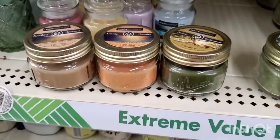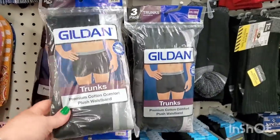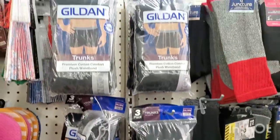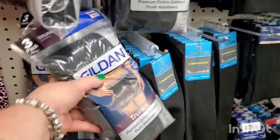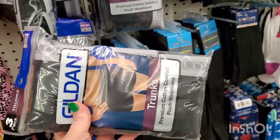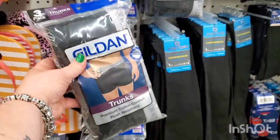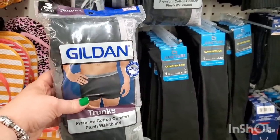I really like these. Here in this store, they also have the 3-pack of Gildan. I am so happy every time I see this, you guys. I cannot stress enough how awesome it is to be able to pick up underwear for $1.25, 3 pairs. This is an awesome, awesome gift. This is something amazing to pick up and definitely stock up on.